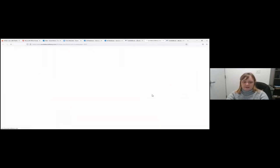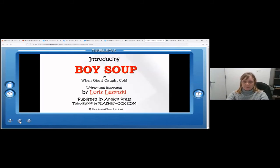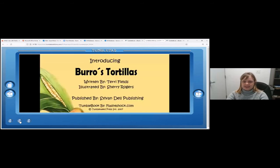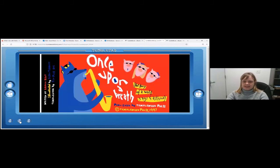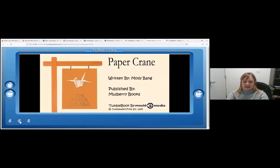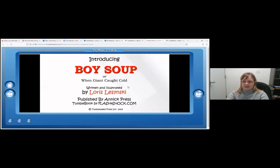If you click on the read online, you can skip to the books that you want to look at by using the next book button. So Boy Soup is in this, Jack and the Beanstalk is in this, Burroughs Tortillas, The Three Silly Billies, Once Upon a Breath, The Paper Bag Princess, Paper Crane, Clever Beatrice, and that concludes the list.